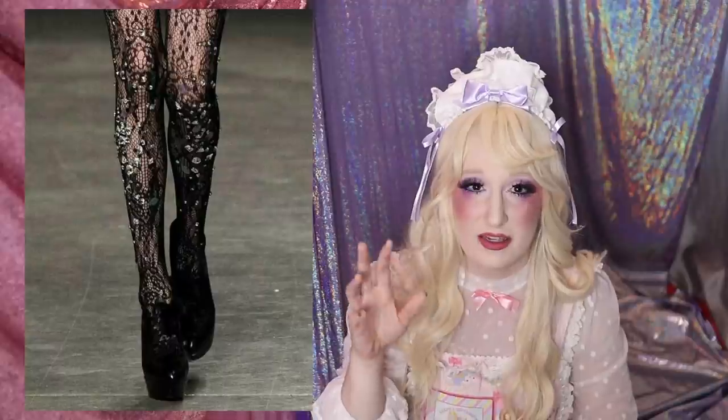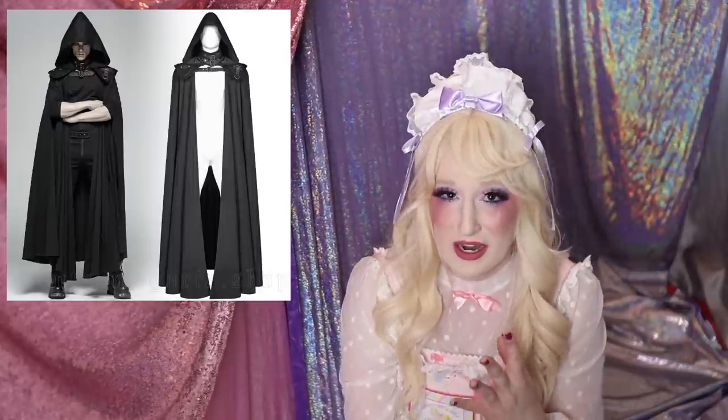You wouldn't want to do this on a sheer pair of tights. You'd want to do it on something that has a pattern or texture or is more knit. But I think that it could be a fun outlet to make it more customizable. I think that this could look really cool with a cloak or a cape or a capelet as well. I think that could be a nice touch.